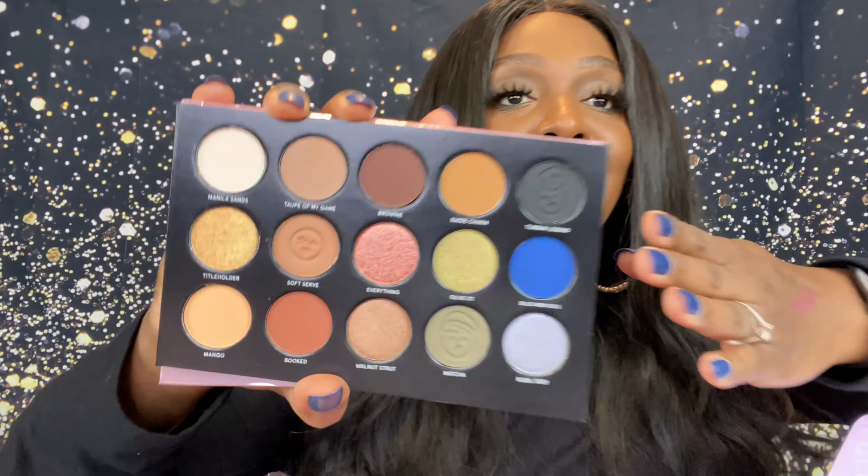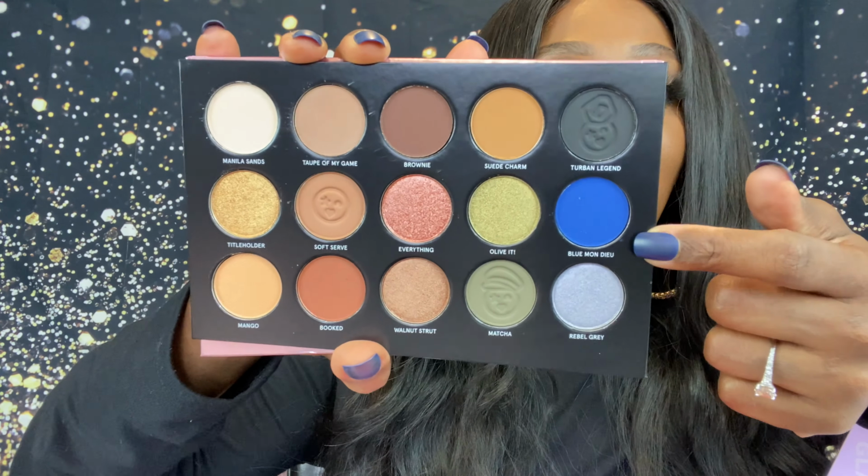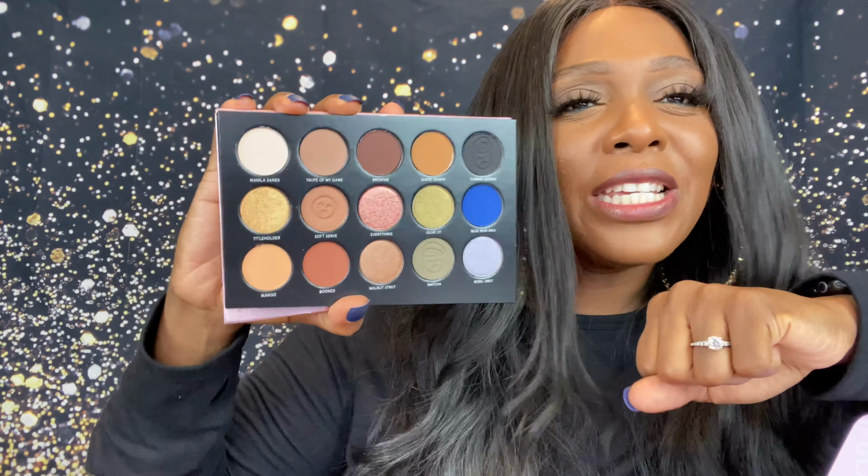Girl, okay, and we get a mirror, a big one. Look at that. Y'all can see that? Hey, boo. See the mirror? All right. Ooh, okay. So these shades are very pretty, y'all. Look at that. I love this pop of blue. They have a black, a brown. They have some nice bronzy shades. Oh, I do like this.